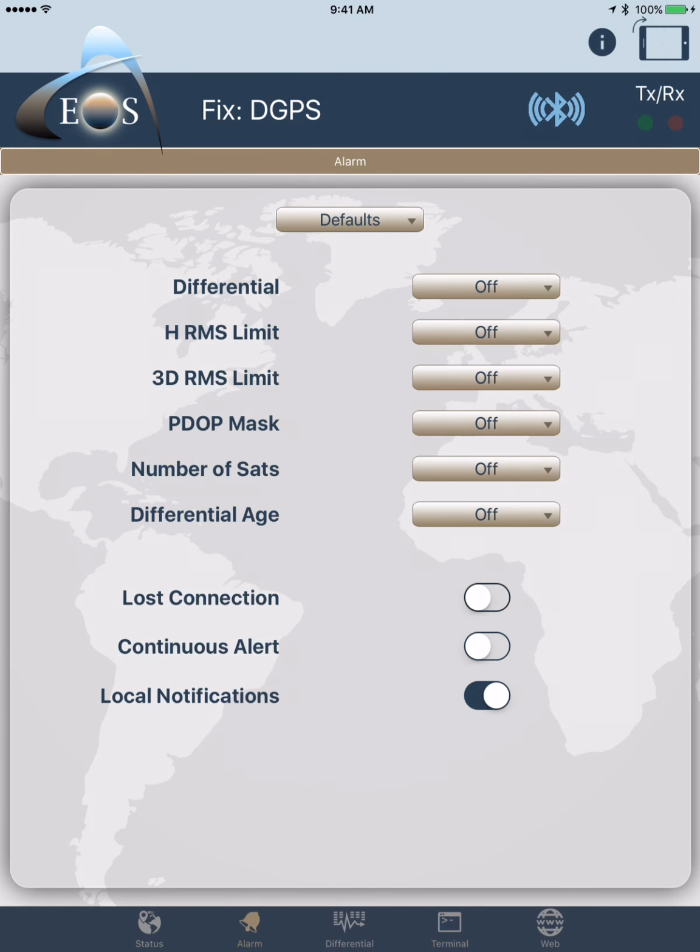We also have an alarm tab here. And the cool thing about this one is we can set our lost connection option there. So if for some reason our Bluetooth connection between our iPad or other tablet is lost with the Arrow receiver, this will start beeping at us.